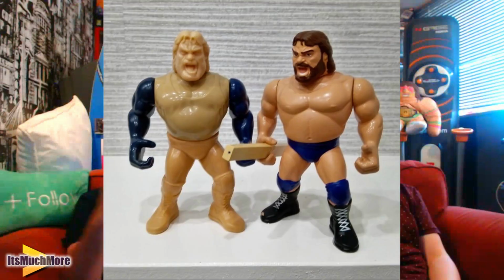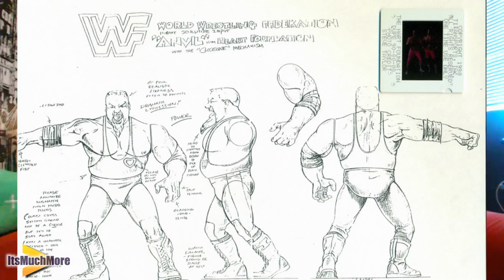The picture you're seeing here was provided to the designers at Hasbro to basically say, make these figures. Draw these figures. Make them into test figures. You can see from the pictures of Jim the Anvil Neidhart, the designers at Hasbro were literally given Polaroids of the characters and told, draw these figures. So the Beverly Brothers were considered to be a tag pack, but they never got anywhere.